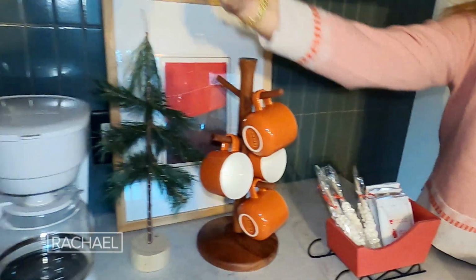As the owner of a hotel and a catering company, I think I could share some great tips with you this holiday season on how to entertain your guests in your home to make them feel like they're at a hotel. Every hotel has a mini bar.